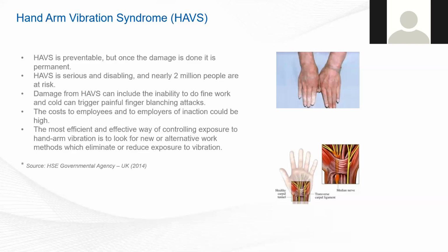This is obviously a big problem. It's a disabling disease, and once the damage is done, it is permanent. It can't be reversed. So essentially, it's very similar to frostbite. Fingers turn white, and then in extreme cases, fingers start to turn black and would need to be amputated. So something to be mindful of.